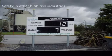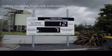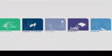We put our hard hats on and went on construction sites. We went out to an oil rig. And this slide shows a mine where it says here, at Lisheen, we injure someone every 12 days. Can you imagine that on a big sign outside a hospital? They're very open about it. There's an open culture. And that was very interesting, and it fed into the process.